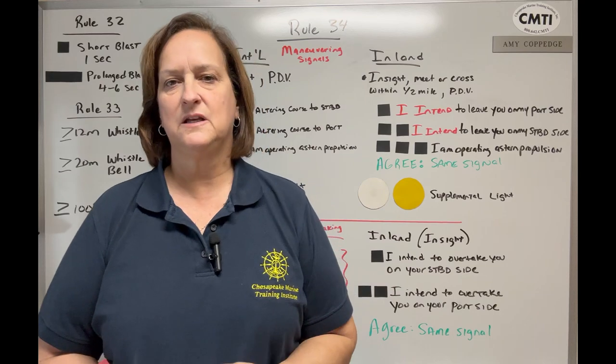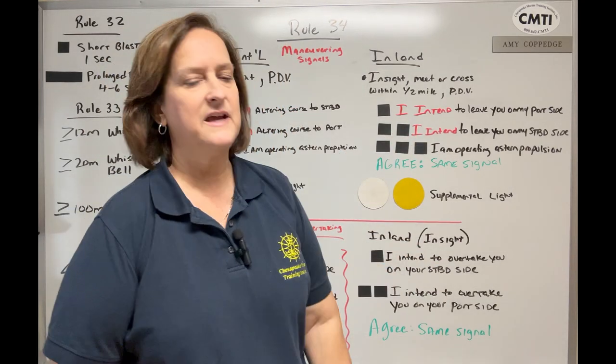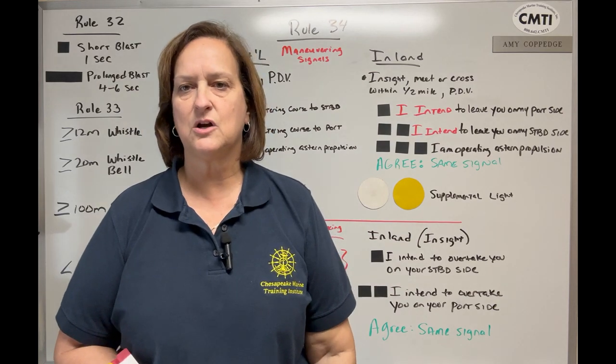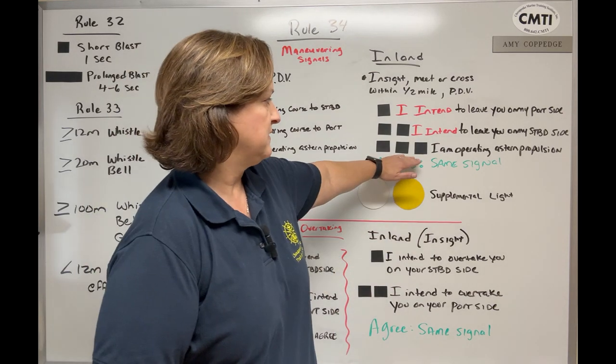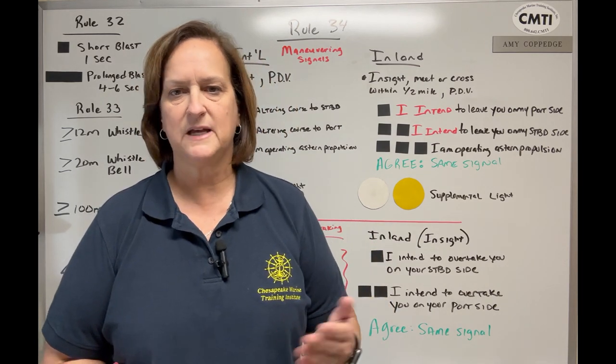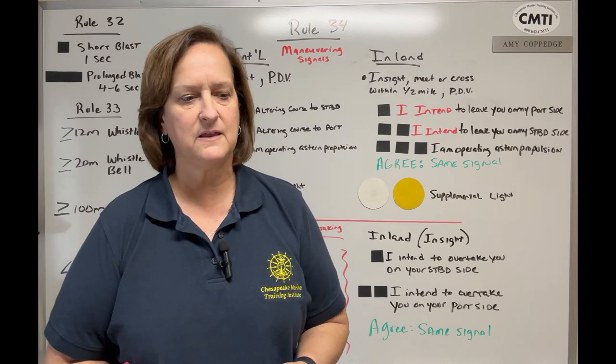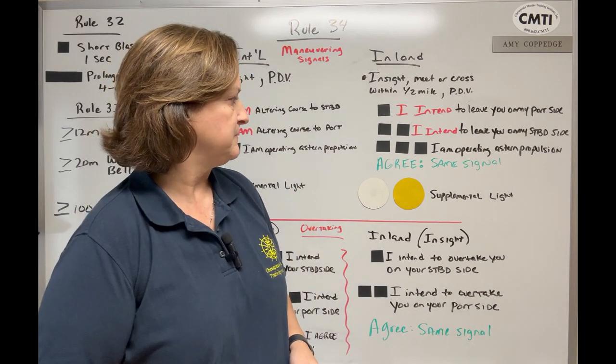I intend to leave you on my port side. The other, two short, I intend to leave you on my starboard side. Three short, the same: I am operating astern propulsion. So three short, international or inland, you're backing down. It's just kind of a fancier word for saying that, operating astern propulsion.